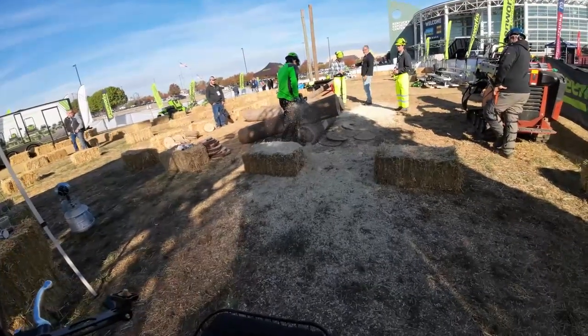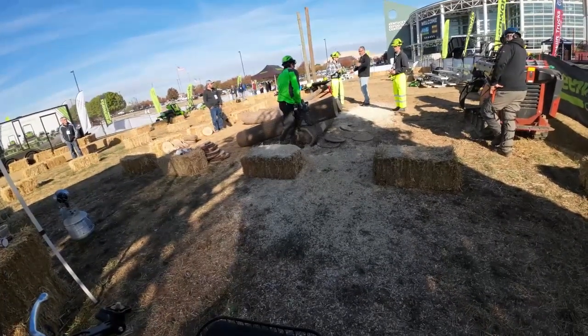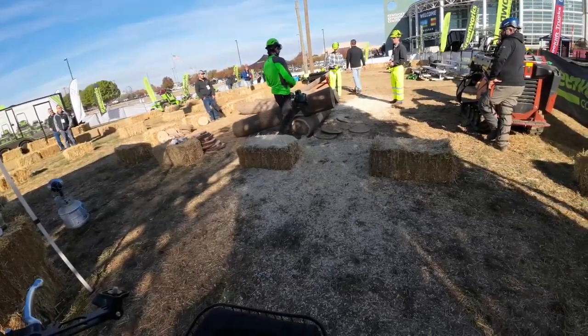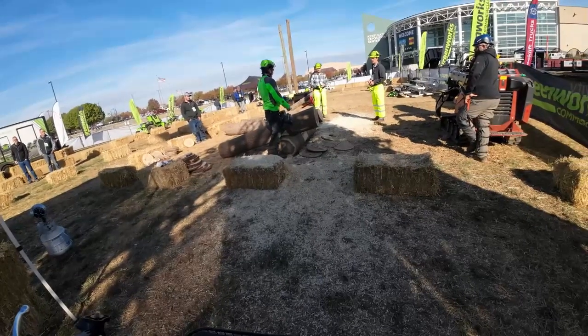Their chainsaws are really powerful. This guy is blind cutting a log where he just sticks the nose in and goes straight into the log. No power drag at all.